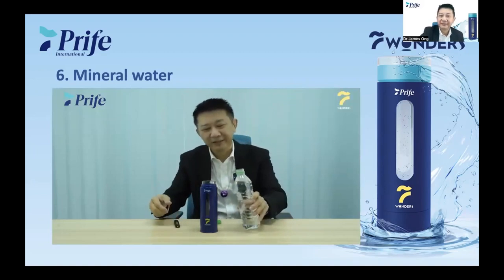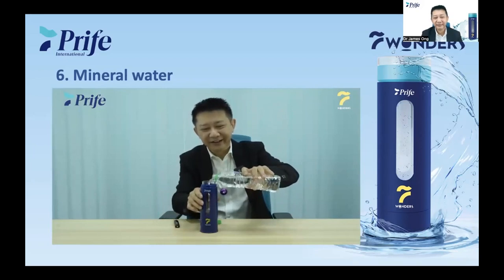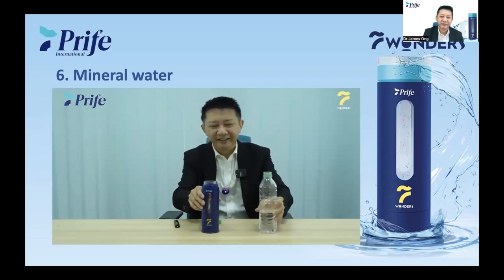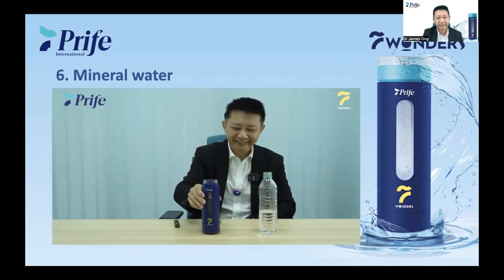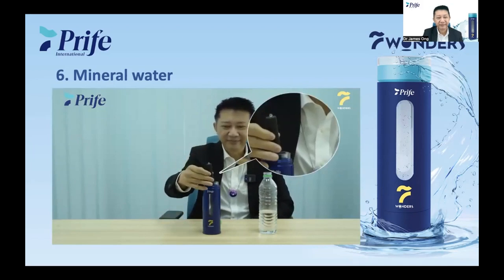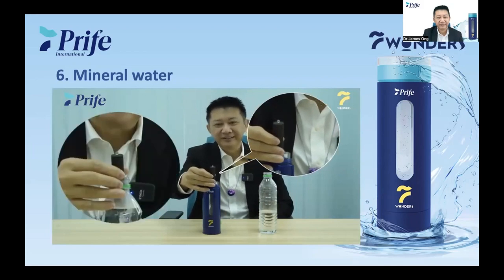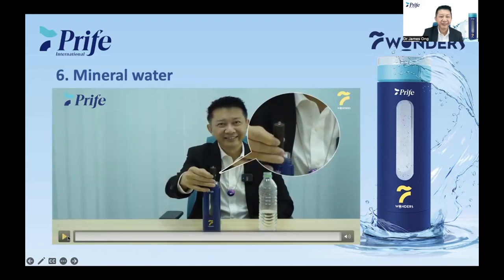And this warm water, I'm now going to pour it into our 7Wonders flask. Okay, and just give it a little bit of shake, a little bit of time, and pop this one in, and you can see the light. Okay, well, everyone knows that it's mineral based, so it's already mineral water, isn't it?